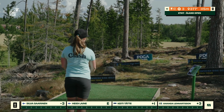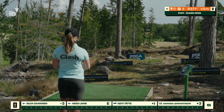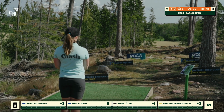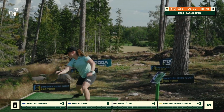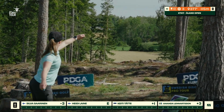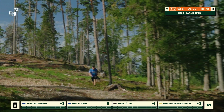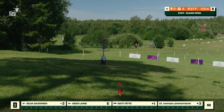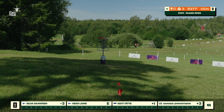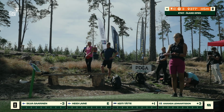You can see the gap of the tee is pretty wide, so players are more concerned about keeping the right angle on the disc than hitting the gap. Important to keep the disc low. As you can see, Heidi is doing very well. And the angle is also looking great. Wow, what a good shot there. Just outside the bullseye. Great start to the back 9.